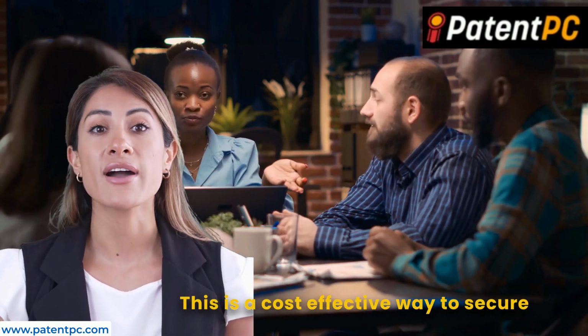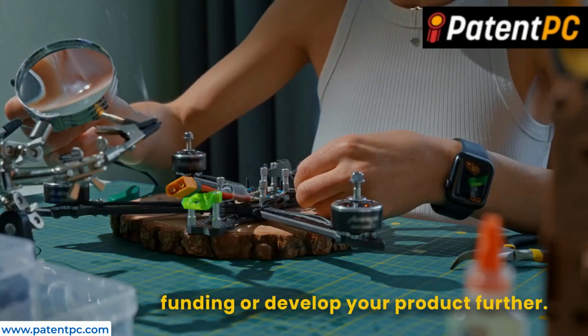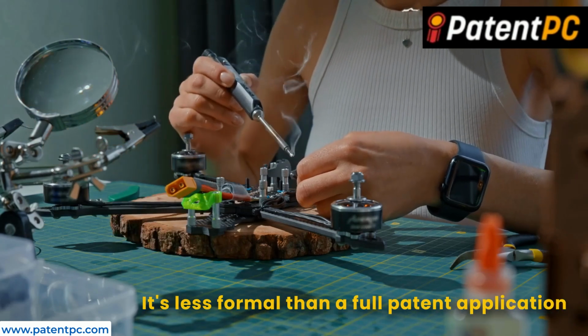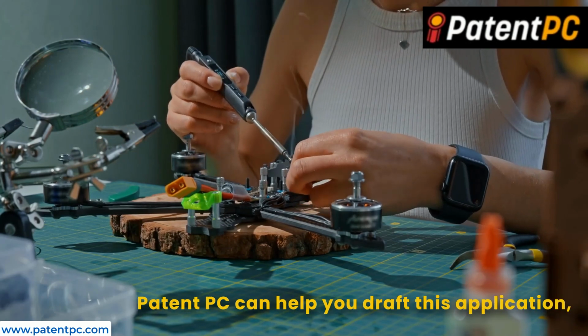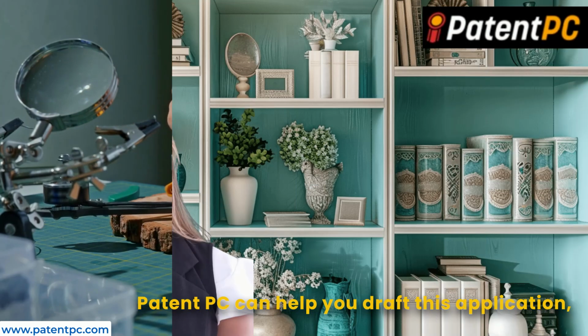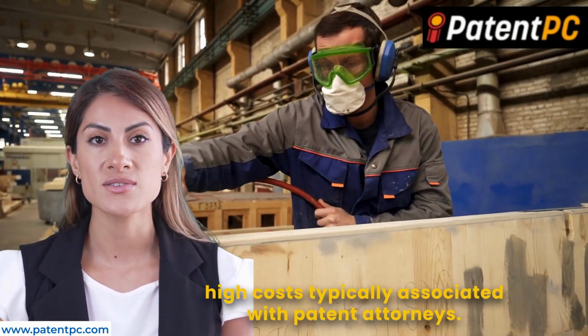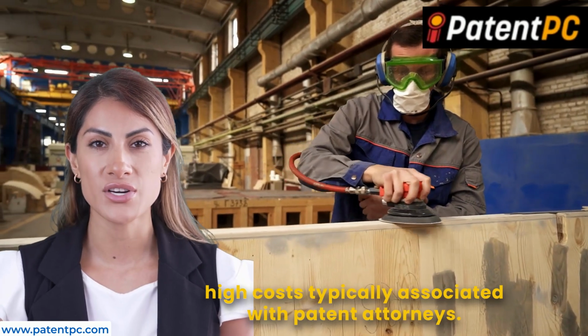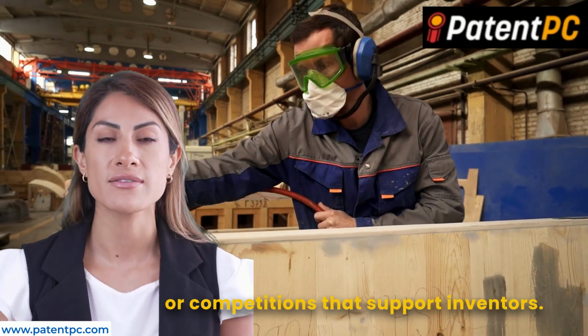This is a cost-effective way to secure your invention for a year while you seek funding or develop your product further. It's less formal than a full patent application and can be filed with minimal costs. Patent PC can help you draft this application, ensuring it meets all legal requirements without the high costs typically associated with patent attorneys. Another option is to explore grants or competitions that support inventors.